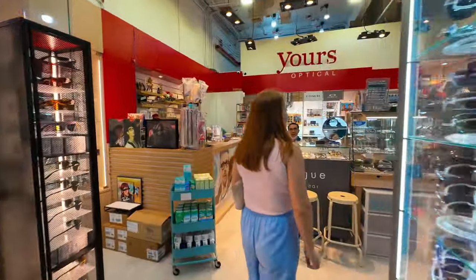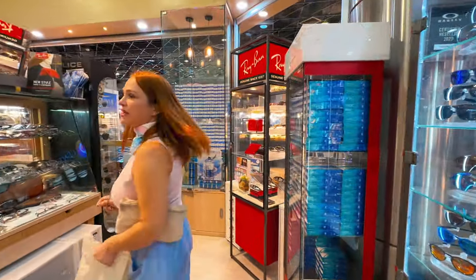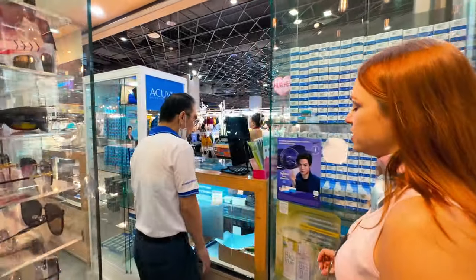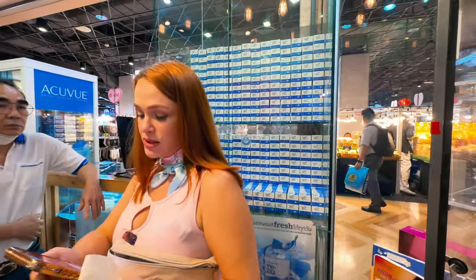Sawadee ka. Can I know the price of contacts? Yes. I'll give you Oasis, please. Daily. No, daily. Two weeks, 850 baht. Yes. It's $23 for one package, which is, I think, a pretty good deal.